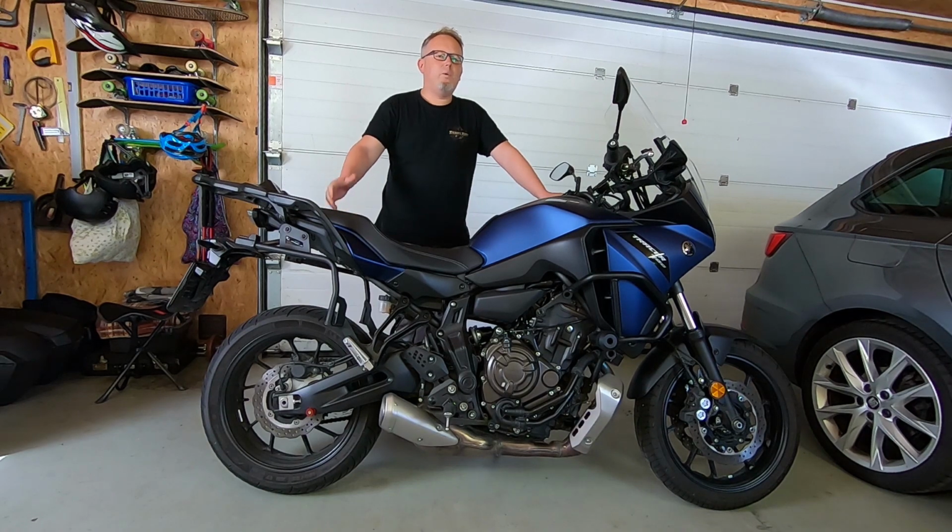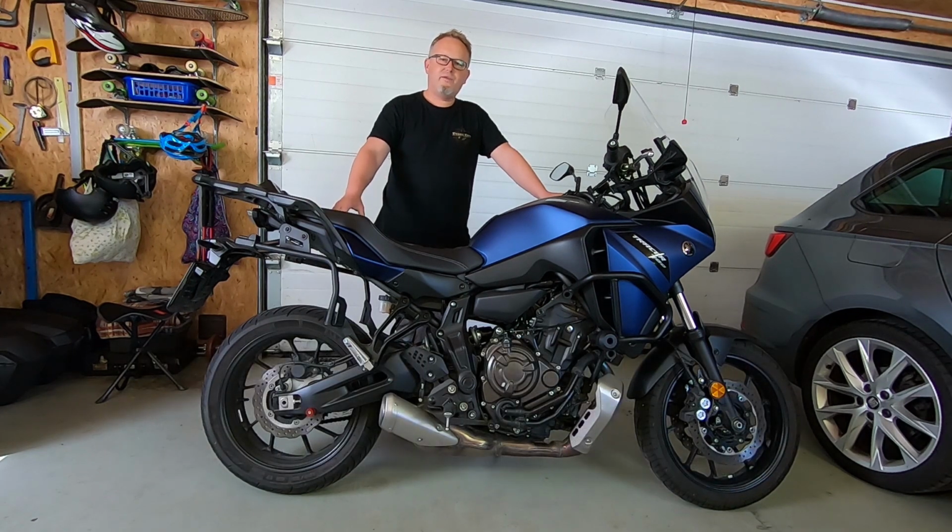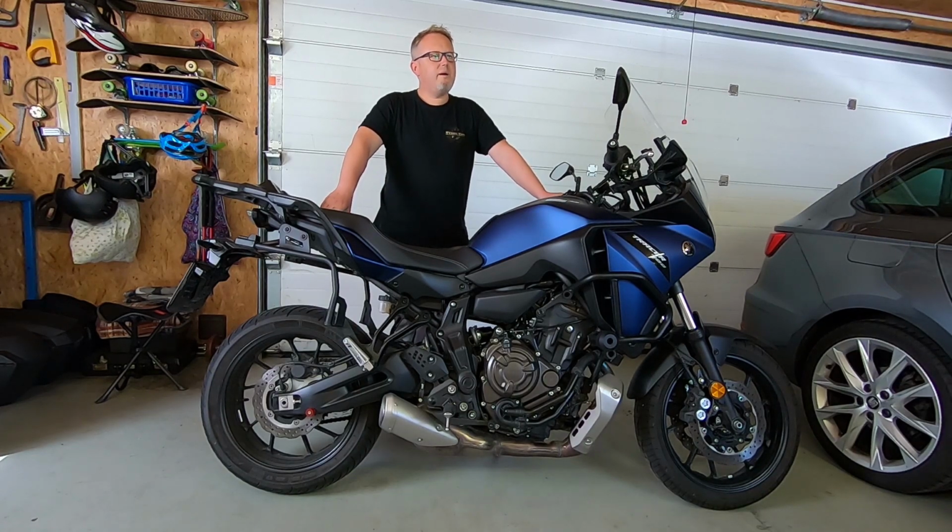So you buy one bike and, with these many options and many settings, you can have more bikes in one. If you want to travel with luggage and everything, it's one setting. You can ride really fast when you want. You can ride in the rain and bad conditions. So I think this is a really good step from Yamaha.